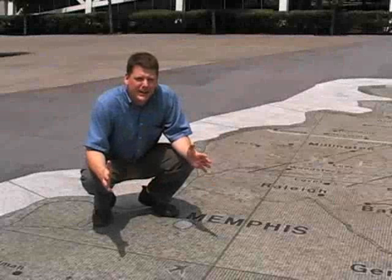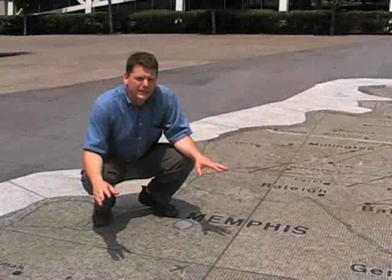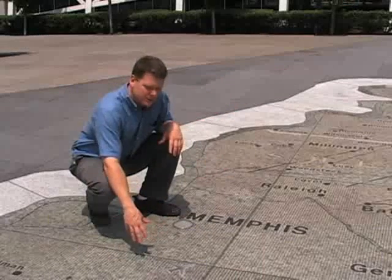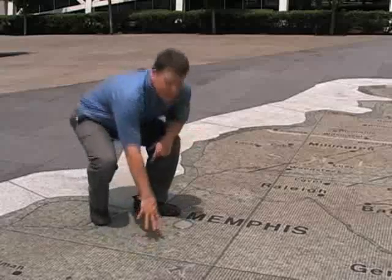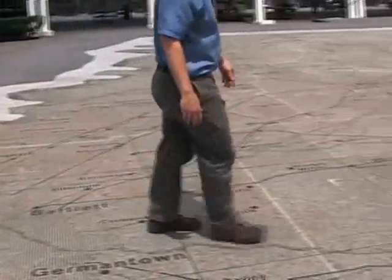This is History Bill again. I'm at the Bicentennial Mall, and I told you about the 200-foot granite map of Tennessee. Well, I am on top of this map. Specifically, I'm on top of the city of Memphis. My foot is 30 miles long, by scale at least, and I'm now standing up in Memphis, and I'm heading east. This is a great place to learn about the geography of Tennessee.